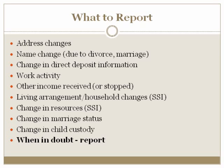Change in resources for SSI. If you get an inheritance, if you have been given something that we would consider a resource, any changes in your resources. I already said any change in your marital status. Even if you don't change your name, if your marital status has changed, we need to know. For SSI, it very well could make a living arrangement change or an income change. Change in child custody: if that child you are responsible for no longer lives with you, we need to know.